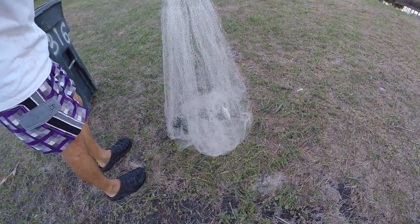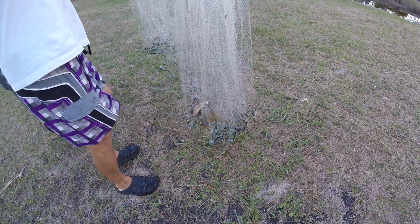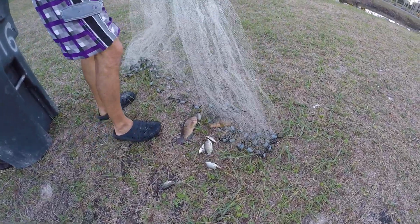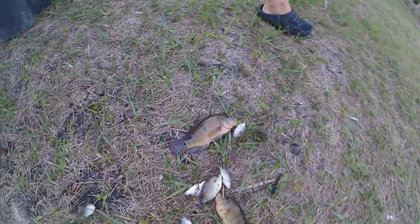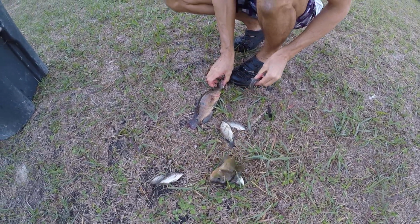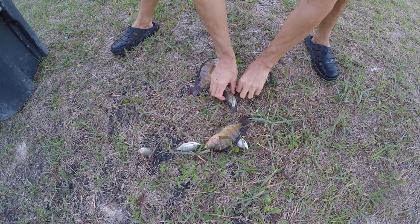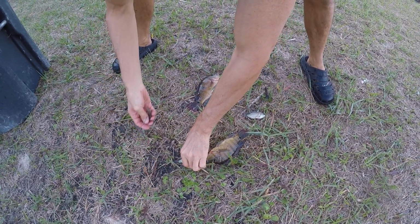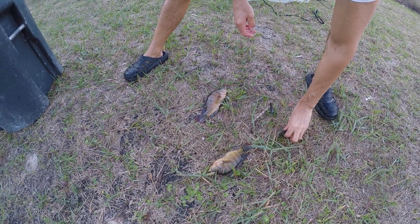Got a couple of bigger Mayans and a bunch of tilapia again. Doesn't want to come out. These are nice adult Mayans. Very beautiful fish. I call them Armageddon fish. The survivors, all of these are tilapia. Tilapia, Mayans, pleco, and walking catfish.